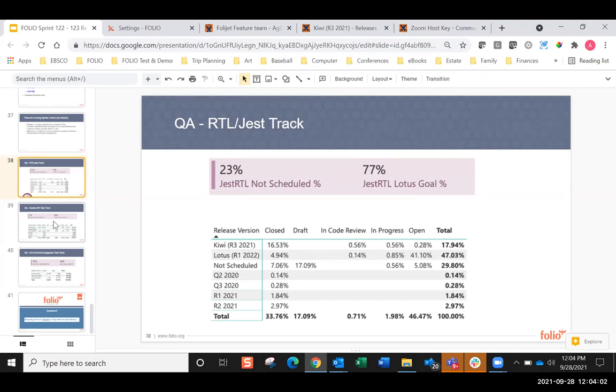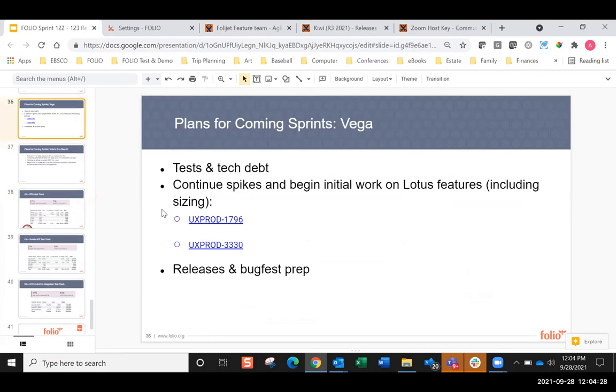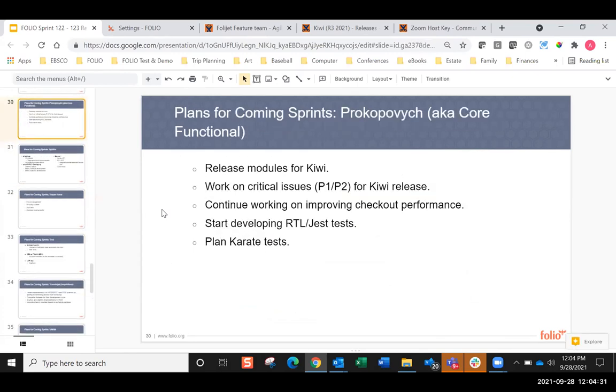And I know for FOLIO, we've done some rearranging of our Karate tests based on a couple of regression bugs that were happening. So we've kind of moved the sequencing to try to get better automated test coverage so that we hopefully will stop having regressions on the EDIFACT invoices in particular for us. All right. Thank you, Anton.